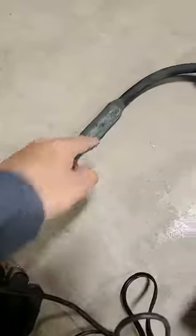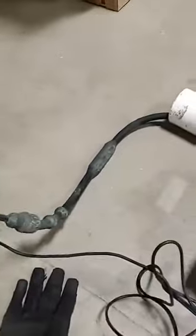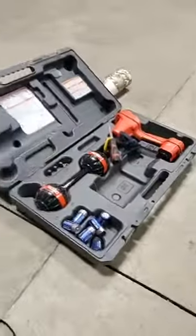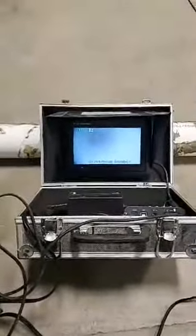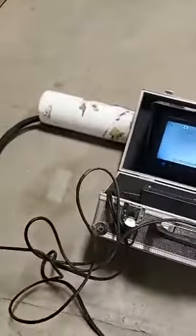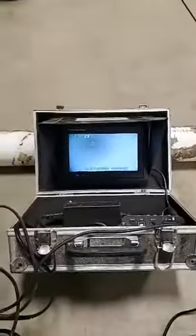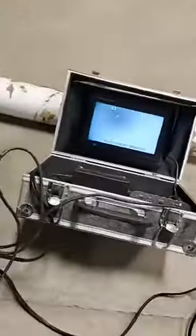With having it built in, this right here is a sonde, and basically what that does is if I flip a switch, I can turn that sonde on. It sends a radio frequency out, and using that tool right there, I can locate very accurately where that head is. Obviously, I'm 6 inches to 8 inches behind that head, so wherever I locate with that, I know 6 inches in front of that is where the problem lies.